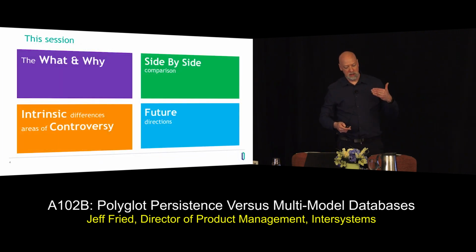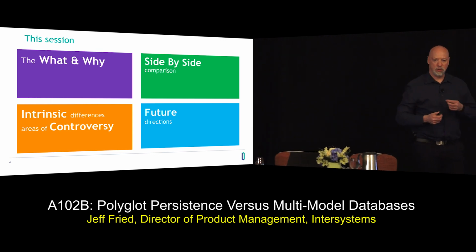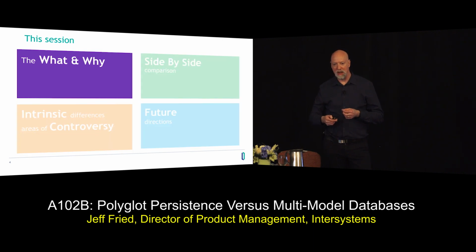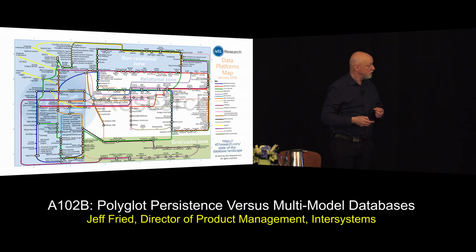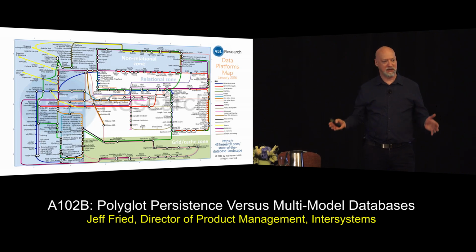So let me go through the what and why of these terms, give you a side-by-side comparison. There are some points of intrinsic difference or controversy, and then wrap up. So this is a map from the 451 Group last year of the database technologies available on the market. And since this map came out, there have been another 14 new entrants. We live in an amazingly dynamic time.